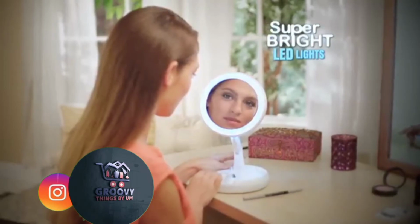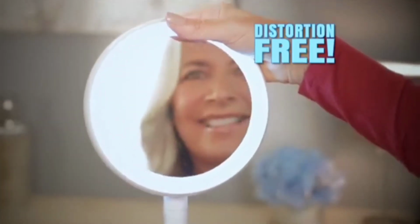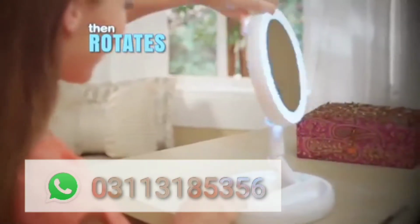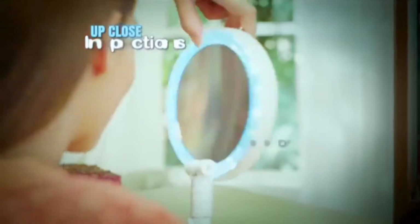My Foldaway mirror features super bright LEDs on both mirror sides for picture-perfect illumination. Plus, it's full-frame distortion-free, so you can see your face naturally. Then it rotates to a powerful 10 times magnification on the other side. Now, close-up work is easier than ever, from applying makeup and trimming your eyebrows to putting on mascara and doing up-close inspections.